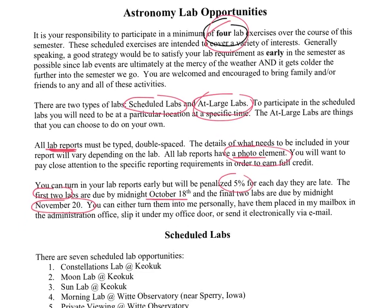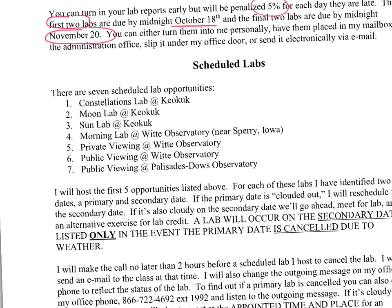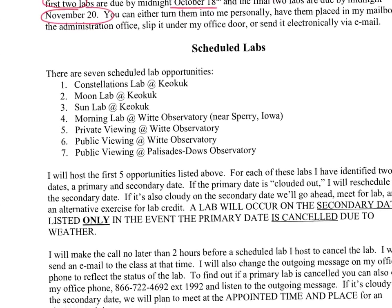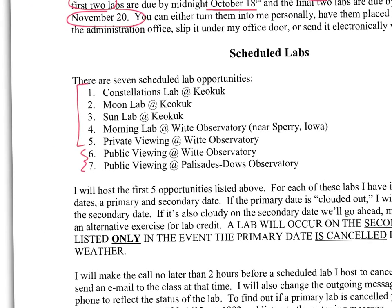So let's take a look at the scheduled labs. There actually are 5 that I host. The first 5 are ones that I host, and these other people host. Actually, on the document coming up, I have these kind of turned around. I'll show you what I mean.